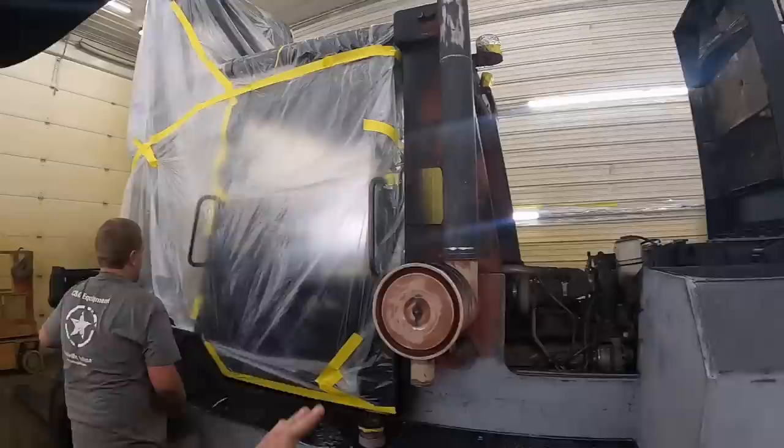If he gets a little bit of red overspray on this, he can clean that up or touch that up and blend that in real easy. A lot easier than a nice shiny red paint. It's going to be looking good.